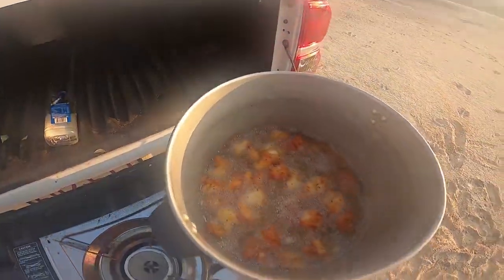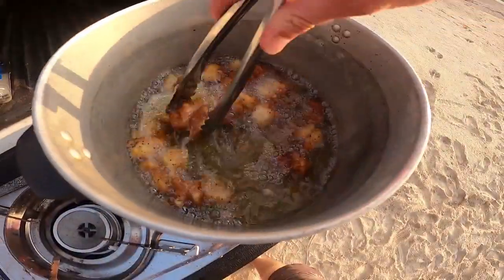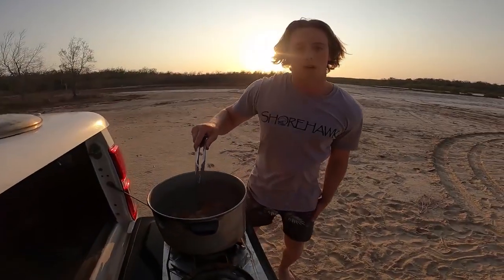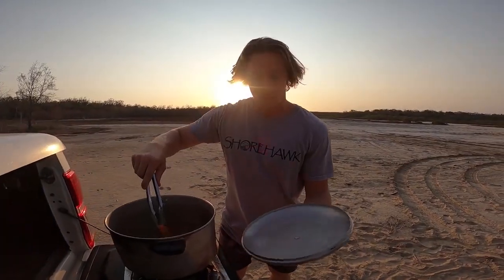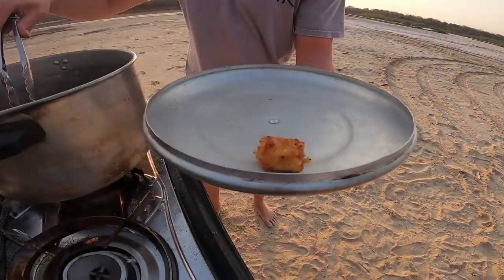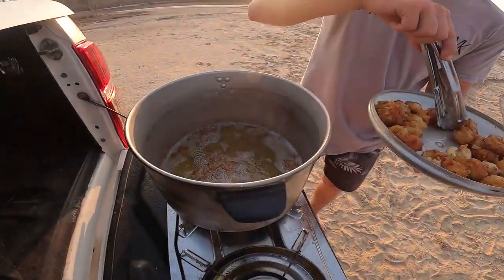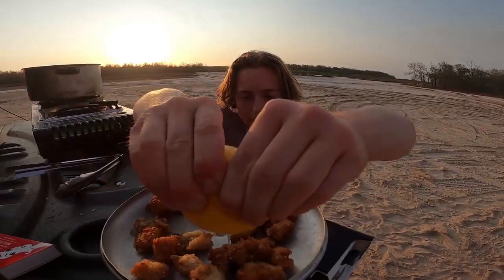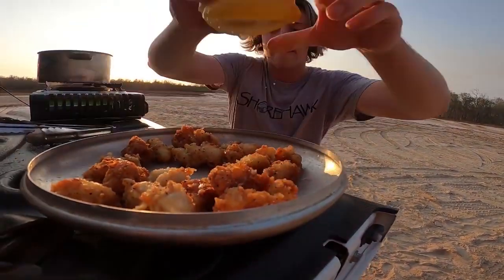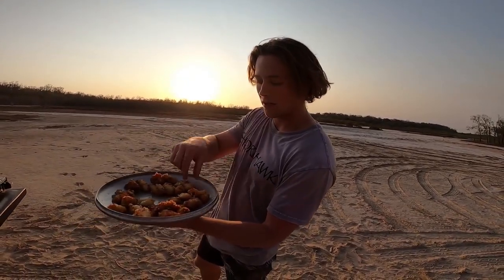That's all you get. They're looking ready. We got nowhere to put them, so might just use the lid, I guess. And then all the oil can drain to the middle. It's heaps. That's it. All right, there we have it. Our salt and pepper squid.